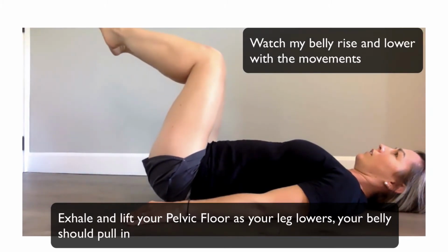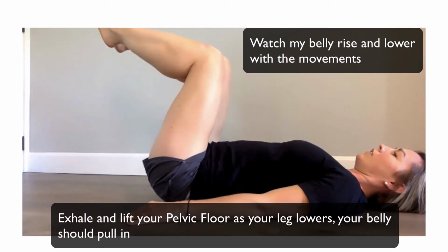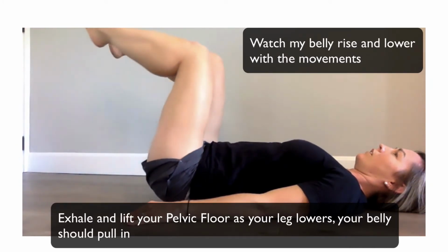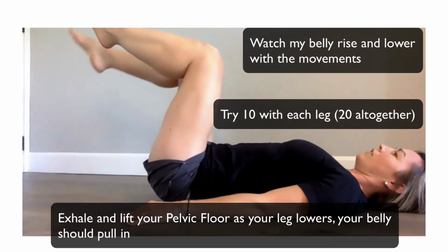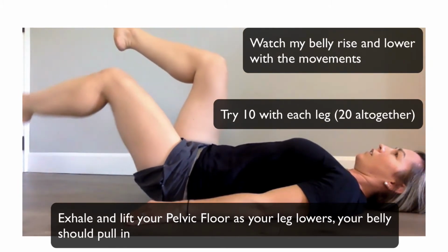So here we are working on continuing to time our pelvic floor with that coordination with the rest of our core into some core strengthening. So you want to make sure you're not arching your back when you're doing this. Your back's not popping up from the ground. And that we're working on timing with strengthening of our core muscles.